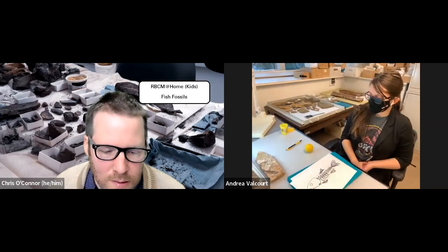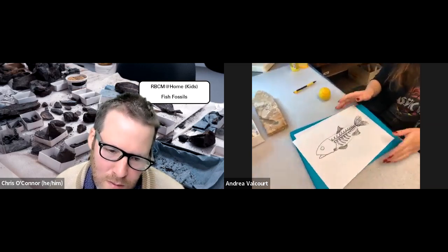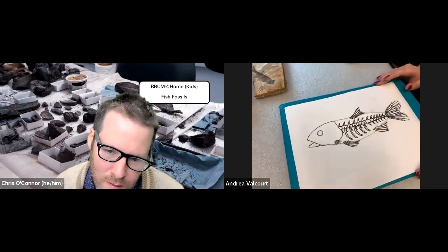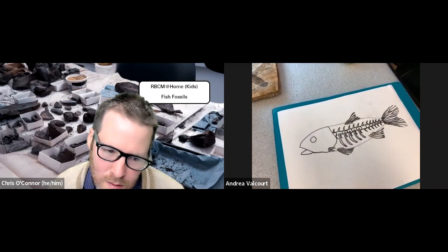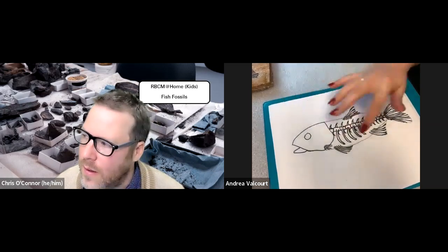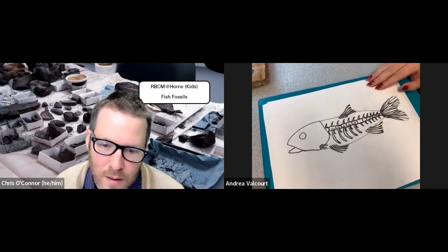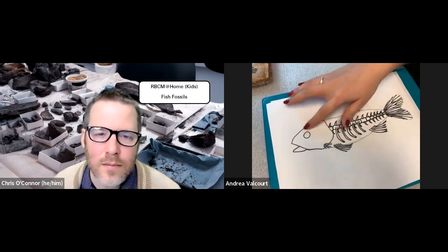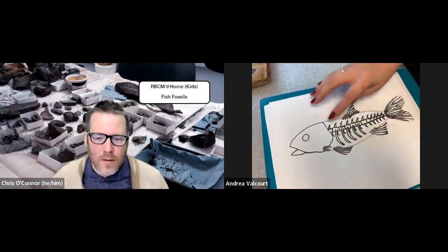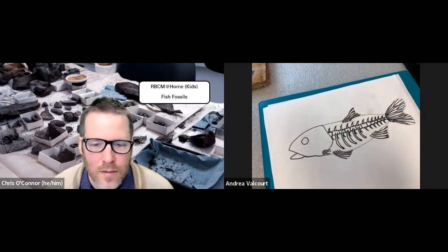So then I noticed you have a sketch there as well of a fish. Yeah, so this is the basic structure of the fish bones that you often see in the fossils. This is what we're going to be putting on our dough for today. It's got all the different parts like the skull, the jaw, where the eye would be, all the different fins, the 2 types of vertebrae we'll be using.